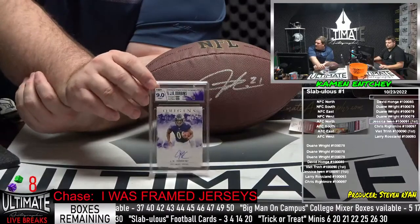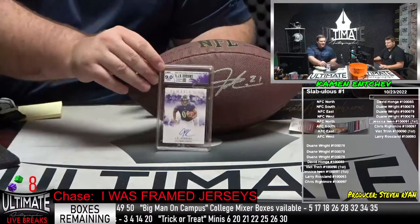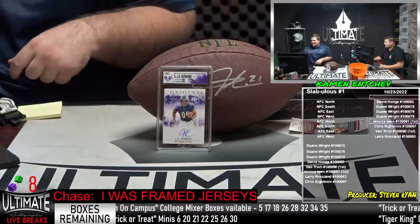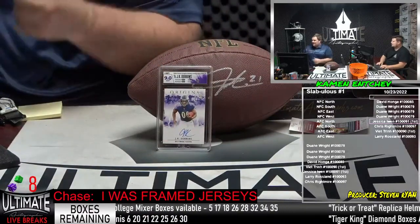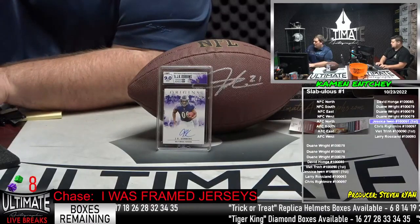First break ever, one spot in there, Jessica. This slab card is worth more than $30. Nicely done, Jessica. Very nice. Now we're halfway home on the next Trick or Treat minis. Perfect. We're rolling right now.